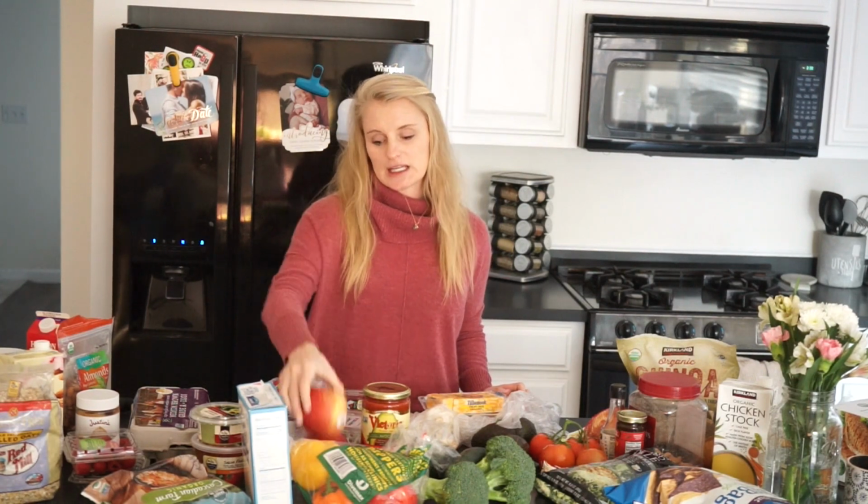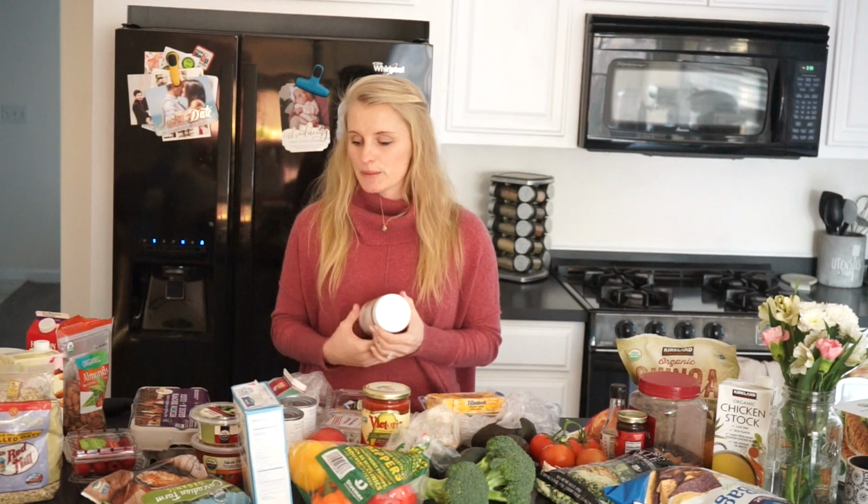So we also have apples that I will slice up and eat with peanut butter. My go-to peanut butter is always the Justin's one. We also alternate between having almond butter. Sometimes when we go to Costco, we'll get the big Kirkland jar of almond butter.